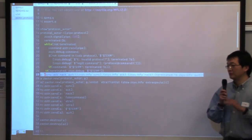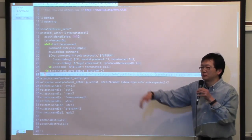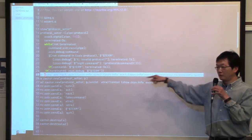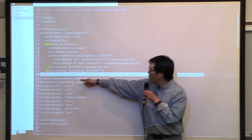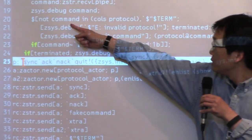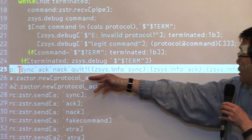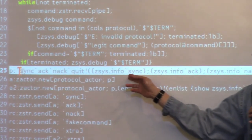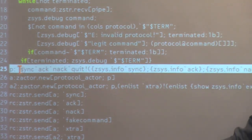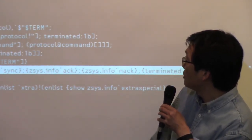It's the same as the echo before, but this time I create a dictionary. There are a bunch of keys, sync, ack, nack, quit, just random words, and each has some related code in the dictionary. I pass the dictionary to my protocol actor. In the code, the command is what I receive from my pipe, from my control. Do I have a legit protocol word in the command? If so, I say okay, that's nice, and I run the thing. If not, I quit.